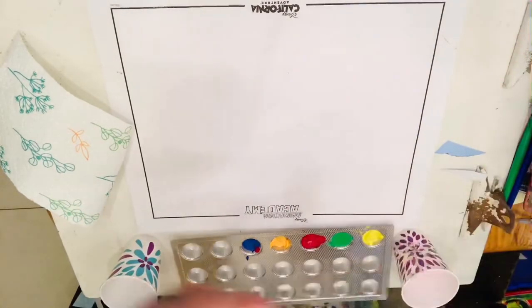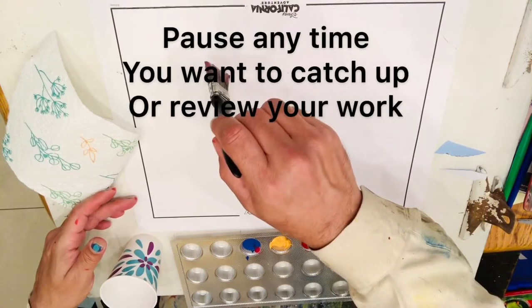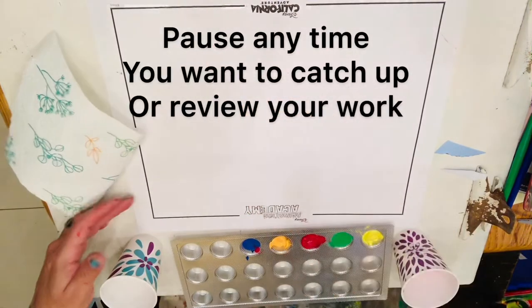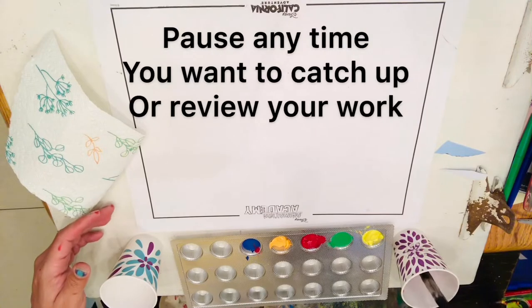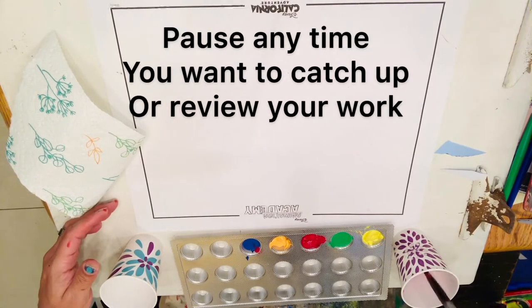Now, be sure to pause at any moment so that you can keep up with what we're doing. Right, here we go. I'm going to put mine on there first and dip a little bit more water before I put it down. Here we go. A very wet brush, very wet. Here we go.